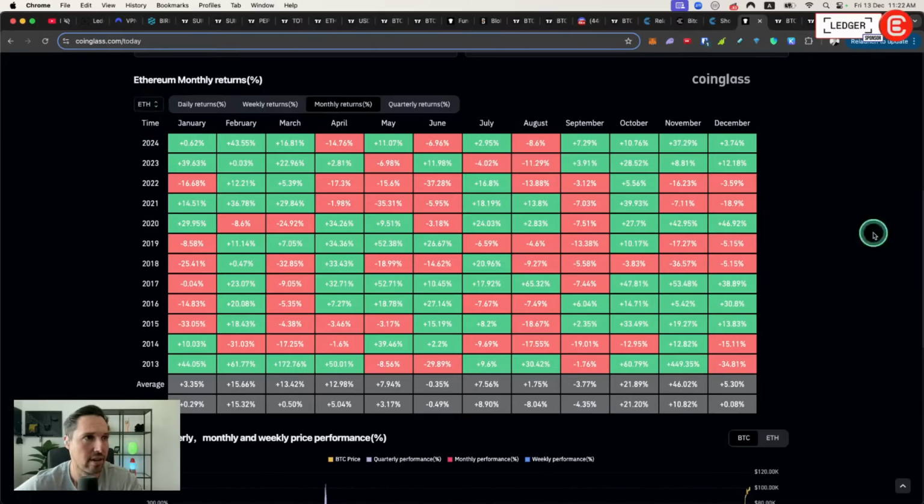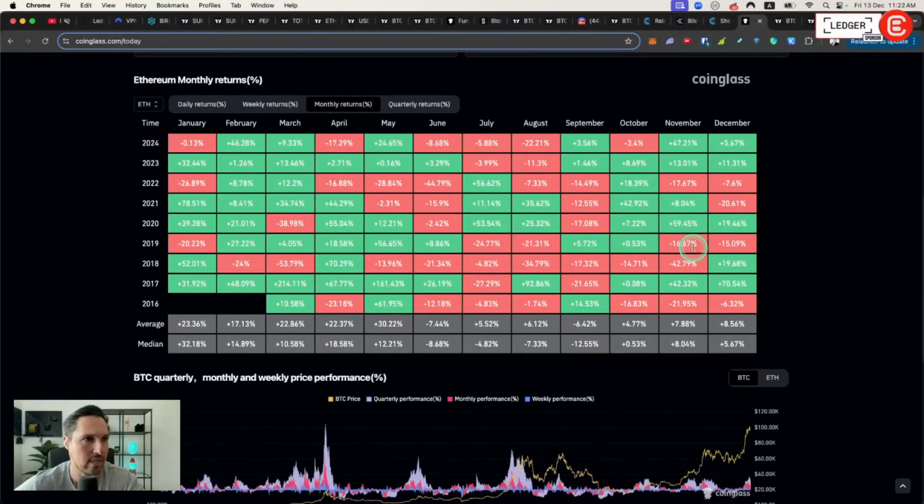Now, let's go through to Ethereum and see what Ethereum did over that 2020 period. Well, you can see 7% in October, 59.45% in November, and then you had over there 19.46% in December. So it wasn't as much of a massive pump as what you saw in November. But then if you go through to the next month, which would be 2021 January, you saw 78.51%, which would have exploded the altcoin sector massively towards the upside.